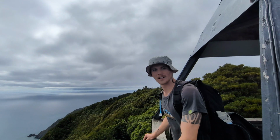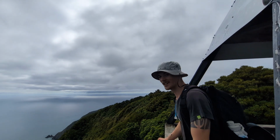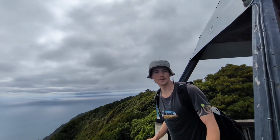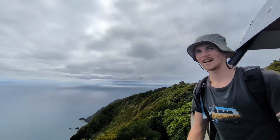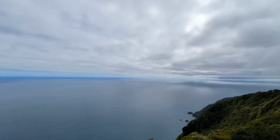You see Taranaki? No, I was looking. A little cloudy for that. So we made it to Tirimoana, which is same as my mum's name, Tirimoana, which is the summit of Kapiti Island. And check out the South Island. You can see it's so clear.